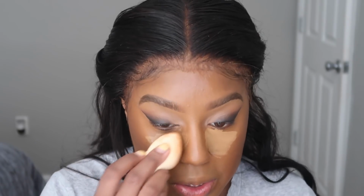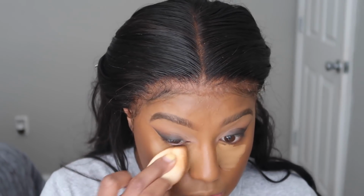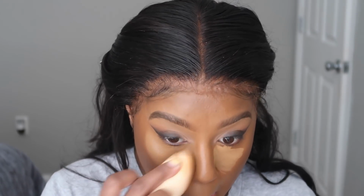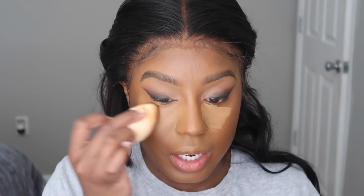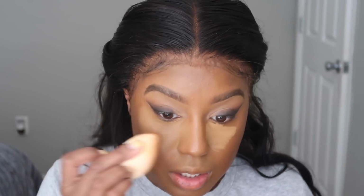I take my sponge now and blend out this concealer. And you see how it's not moving too much? It's moving just enough, but not too much to the point where my whole face is gonna be highlighted. I really just want, like, under my eye, this little area, to be highlighted.